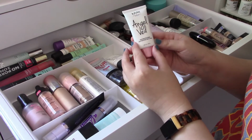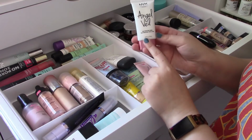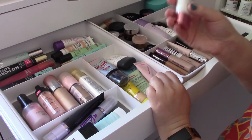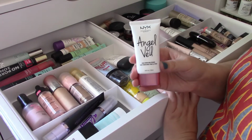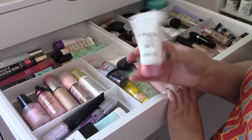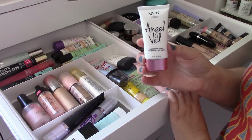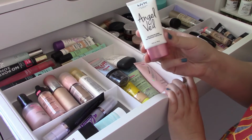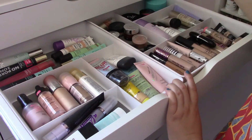NYX Angel Veil. I recently got this, and I haven't even tried it yet, so we're going to pull that one out. I've never ever used this, if you can believe it. I think it came out when it was like a dupe for the Smashbox Photo Focus. That's what I'm trying to say. The Photo Focus. I think this was a dupe for that, and I never did use it, so I picked it up recently, so let's try that one out.